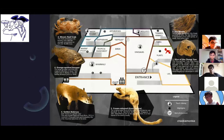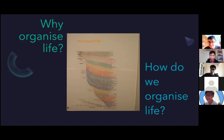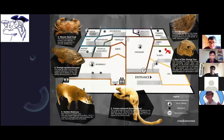Okay, so we classify by phylum, class, order, genus, species. That's pretty simple, and we'll be going through that tree of life in the whole museum here with amazing specimens. So okay, next, Omkar.